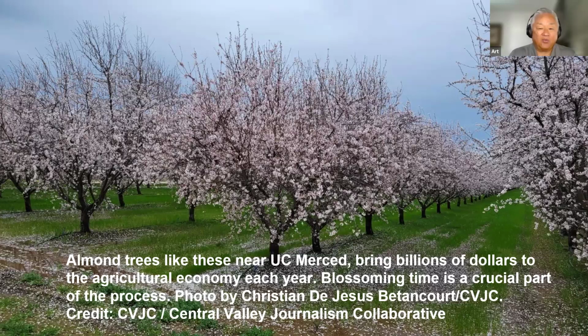one hive for every 200 acres. So you end up with 600,000 hives, and that creates this economy where you need to move these hives from all over the country, and it becomes its own business. Of course, that relationship between agriculture and bees needs to be managed.